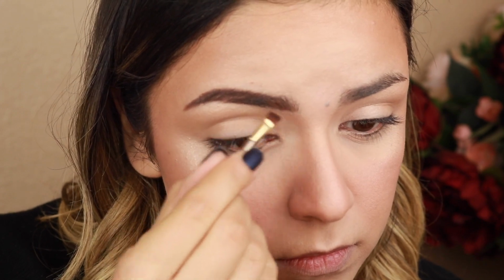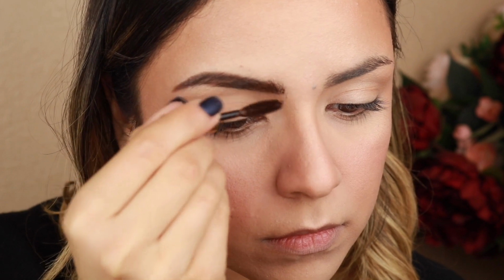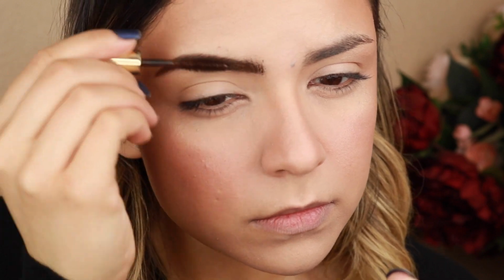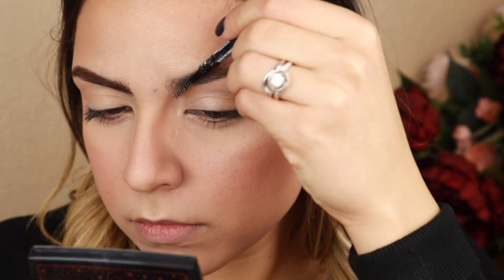And then when I noticed when I used the little mascara brow gel that comes in there is that the spoolie is way too big for my brows. I kind of got it everywhere, and again, it was just a process that took way too long for what it is. I'd rather just go in with my pencils, and a pencil I feel like will give me a more natural brow.